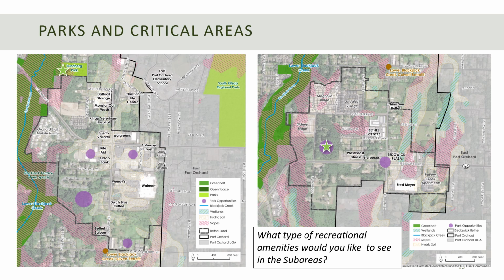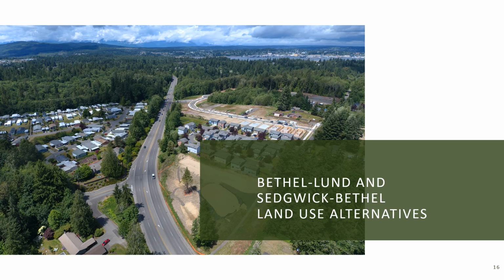I will now pass it to Bob, who will talk more about the land use alternatives. Thank you, Queenie. Now we're going to dive into the land use alternatives for both the subareas, starting with the Bethel Land subarea.